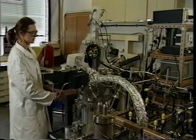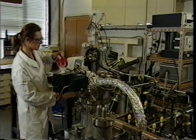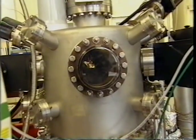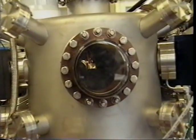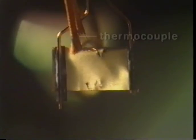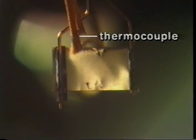The experimental setup consists of an ultra-high vacuum chamber. Two ports provide access to an infrared spectrometer and a mass spectrometer. Suspended within the chamber is a gold foil, which can be cooled down with liquid nitrogen or warmed up by passing a current through the wires attached to the foil. A thermocouple monitors the temperature.